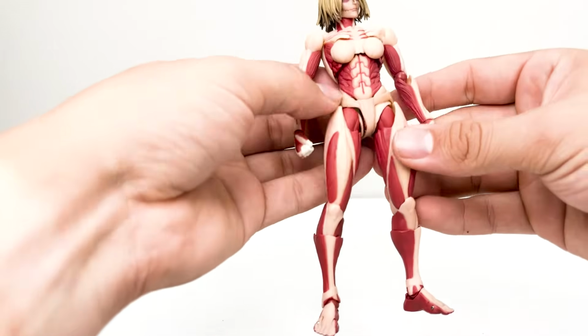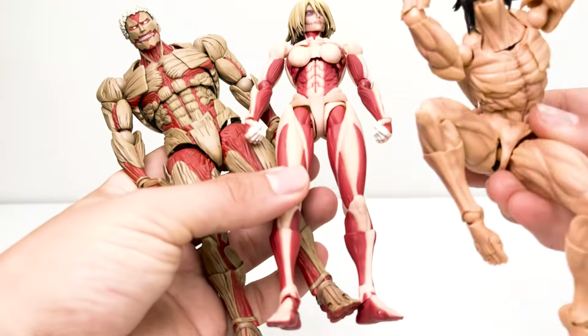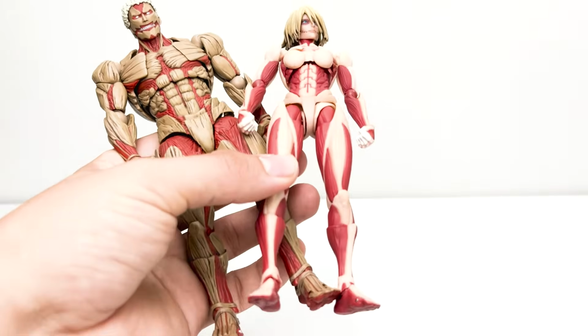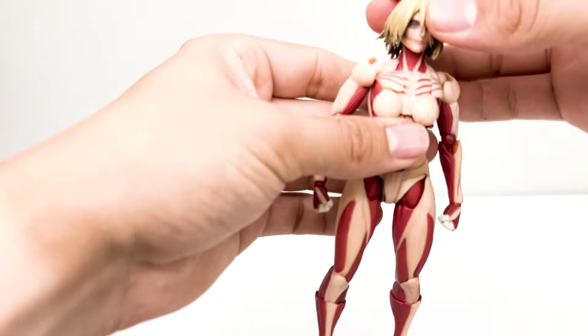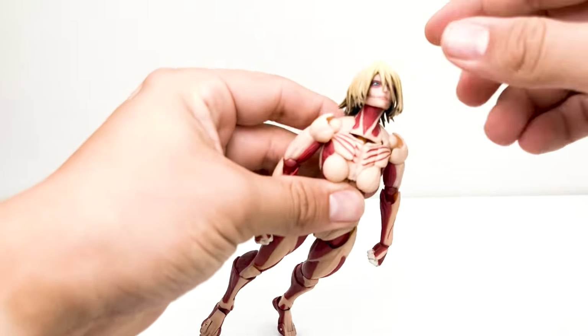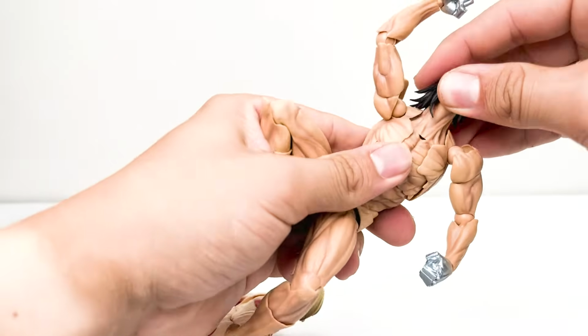But there's a lot of cuts on here with the Kyoto figures. Every Kyoto figure is going to have a bunch of cuts in here, and whether you like that or not, it's going to be up to you whether that bothers you. It doesn't bother me. Now, when we get to articulation, you'll see it does get gappy right there, which I don't love.